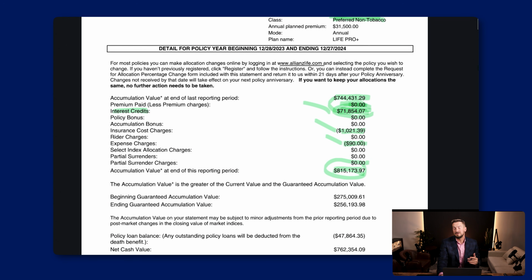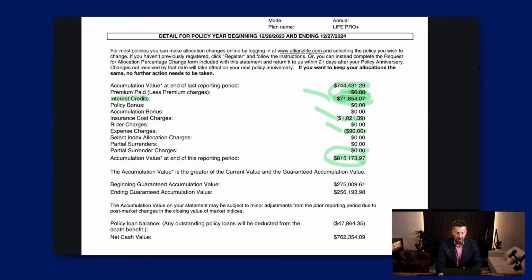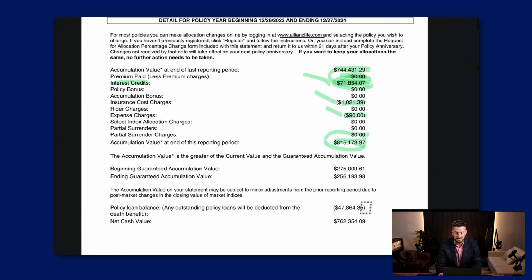Now, this client has been taking loans for a couple of years, so he's taking out occasional money here and there. You can see his policy loan balance is now up at $47,000. So now he's got a loan balance of $47,000, and a net cash value, net of the loans, of $762,000, because again, he's got that debt against the policy. Now, why take loans?